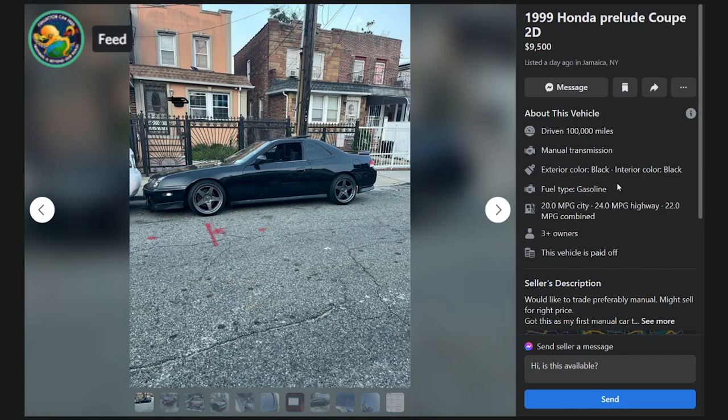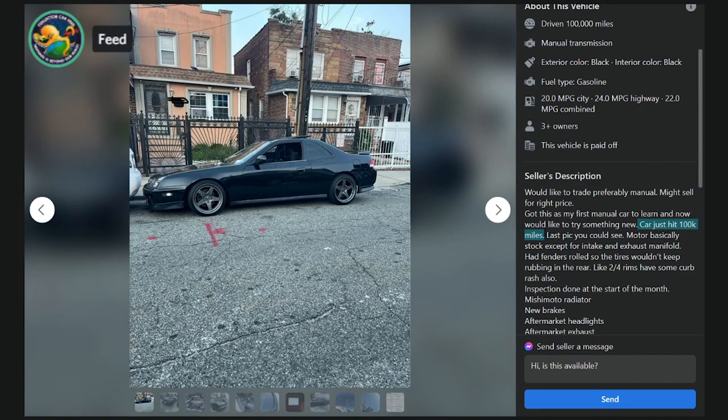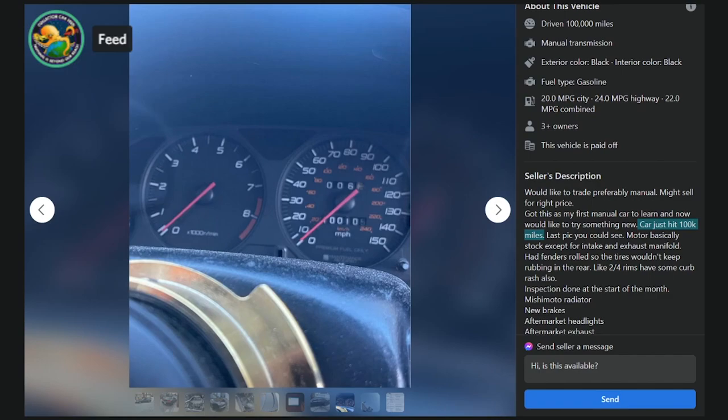1552s on this Honda Prelude Coupe for $9,500 in Jamaica, New York with 100,000 miles. Would like to trade, preferably for a manual. He really does say car just hit 100,000 miles. Real talk, it's actually 100K. All right. $9,500. Seems really steep.